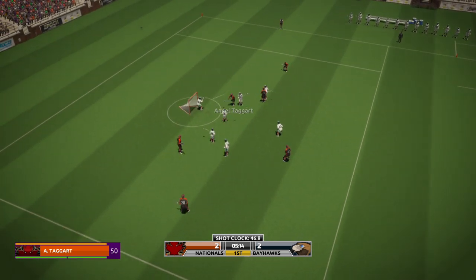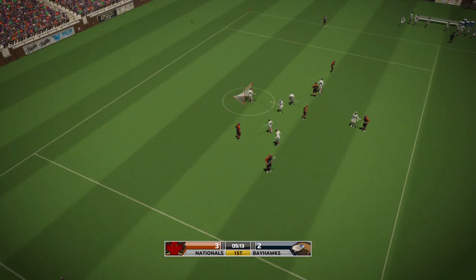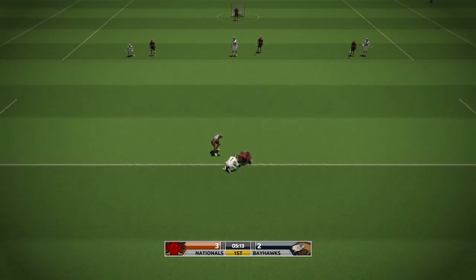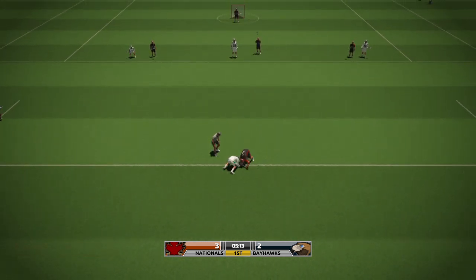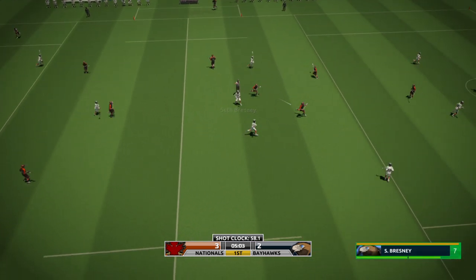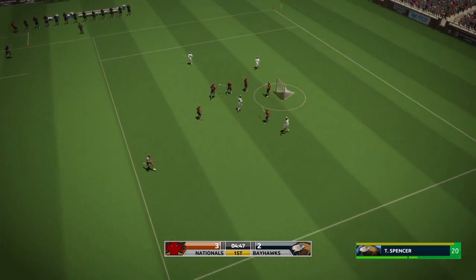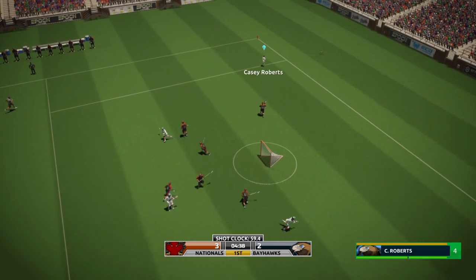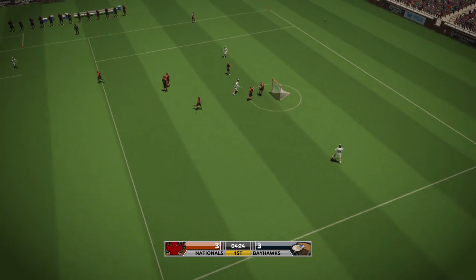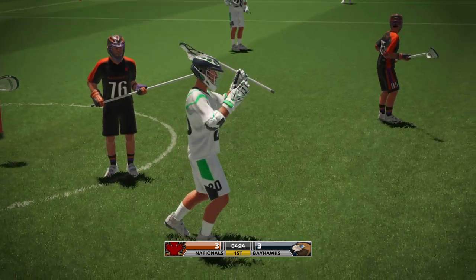Side left. With the shot, scores! Taggart with a timely goal. The away team hits the lead. The players at the X are ready. Here we go again. It's 3-2. The home team wins the faceoff and they get a step. Here's a look, not on target. Spencer, and it's in. We are tied again in this match after that goal.